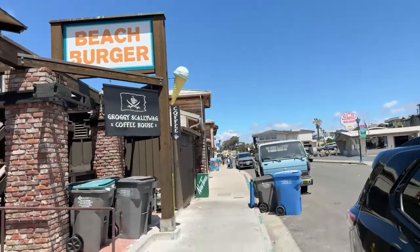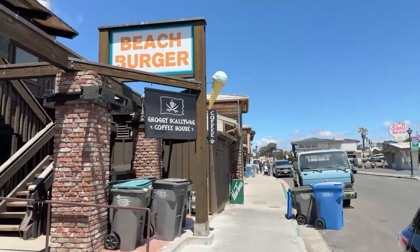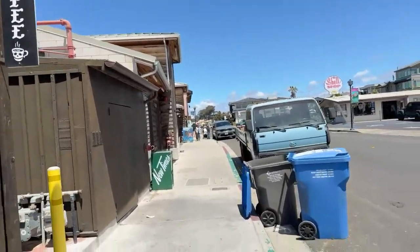I'm gonna go down the Embarcadero here. Take a little street walk of Morro Bay Embarcadero. There's the Beach Burger, they're closed. Groggy Scallywag Coffee House.